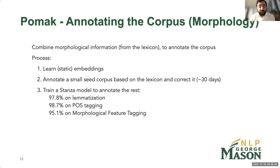And given that we have lemmatization information, we have part-of-speech tagging information, we have morphological feature tagging information based off of the lexicon that we converted, we were able to right away, and these are numbers that I'm showing you here on a test set that we held apart, get really good numbers on lemmatization, on part-of-speech tagging, and on doing the morphological feature tagging, all above 95% in accuracy.